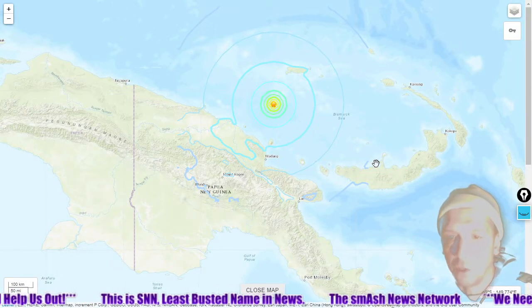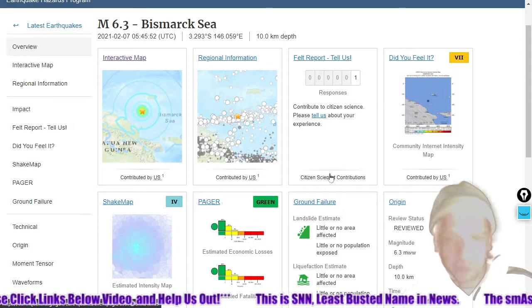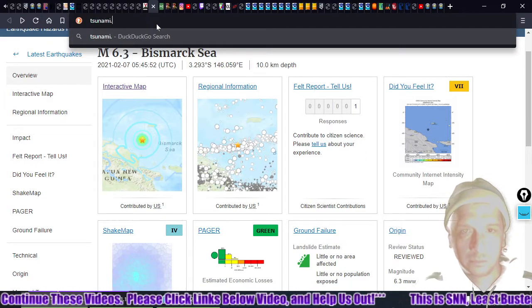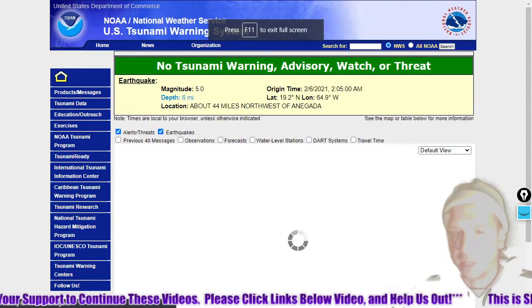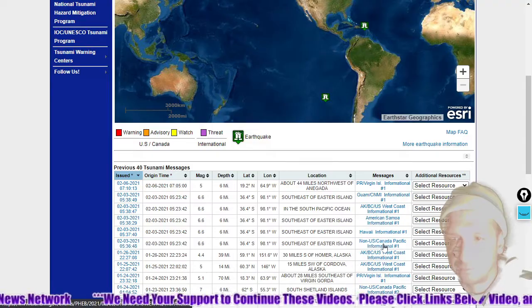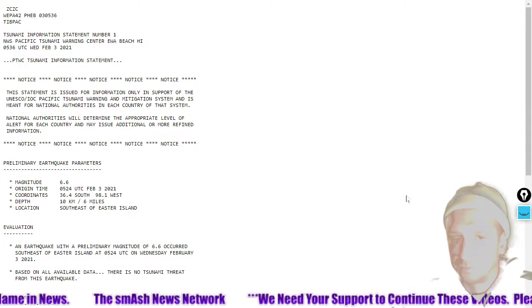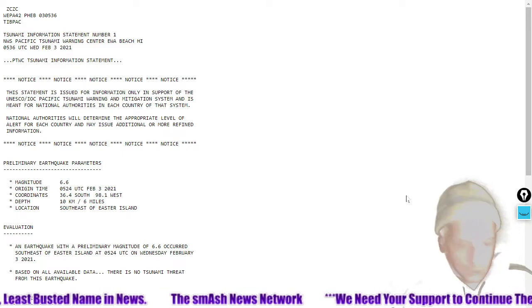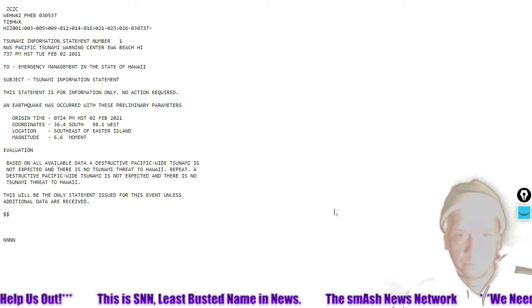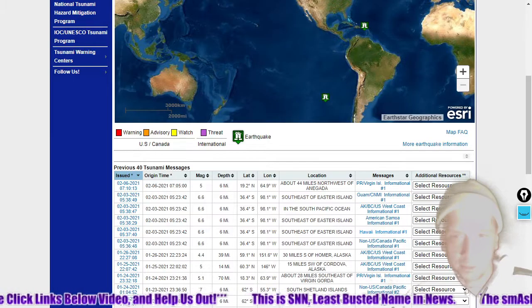Largest earthquake of the past 24 happened here north of Papua New Guinea. It's a 6.3 magnitude in the Bismarck Sea. And let's just check tsunami.gov real quick. I thought my browser would have remembered that site. Originally reported as a 6.6. No tsunami threat likely from that earthquake. A destructive Pacific-wide tsunami not expected.